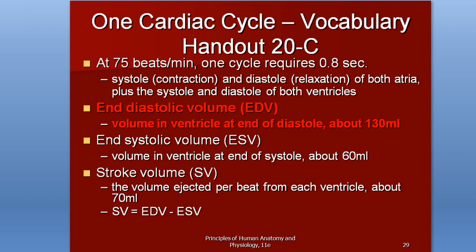Then we have the end systolic volume. So what's going to happen is the ventricles are going to contract and force blood out. So it says the end systolic volume is the blood that's left over after we push some of the blood out. You see, not all of the blood gets pushed out of the ventricles. There's some blood that stays in the ventricles even after we contract them. And that is our ESV, or end systolic volume. After the contraction, there's still about 60 milliliters of blood left in the ventricle.